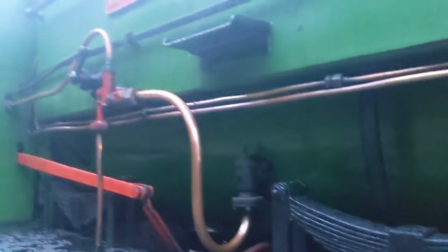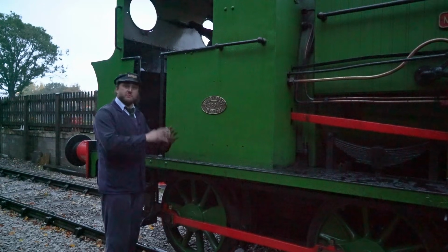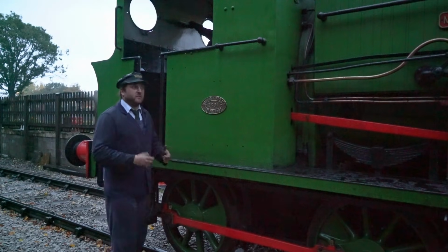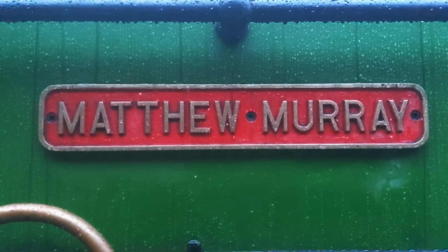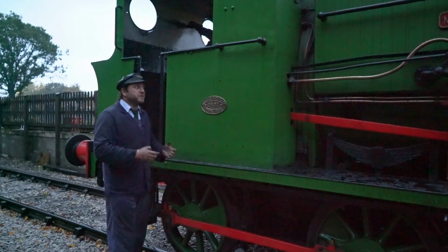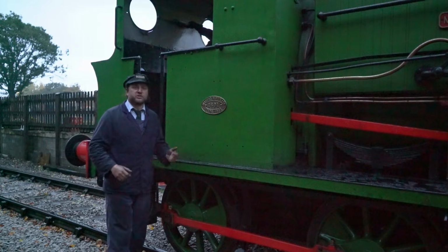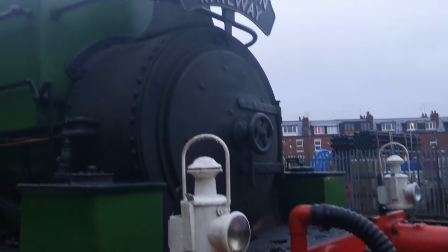On return to traffic, the locomotive was renamed Matthew Murray, and it's now the fourth locomotive as part of the Middleton Railway to carry the name. It's a tradition here that one locomotive will always have the name of one of the pioneers of railway engines here. So it's a long-held tradition, and it's a lovely little touch to really make the locomotive feel like it's theirs. And something I really like about it.